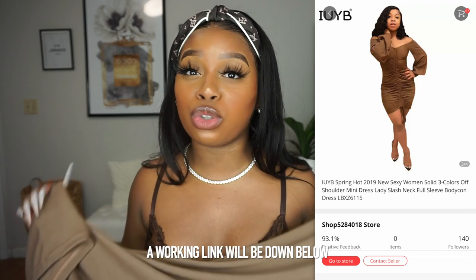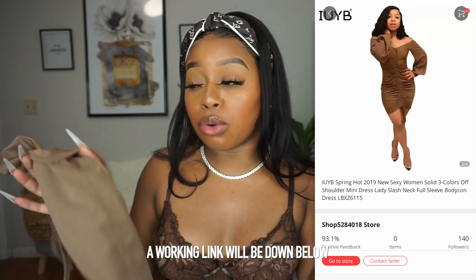I just don't like how short it is. This could be a club dress though. You're not gonna be able to dance or do a shuffle or do a boogie or nothing in this. Especially if you're taller than me, this is gonna be a shirt.